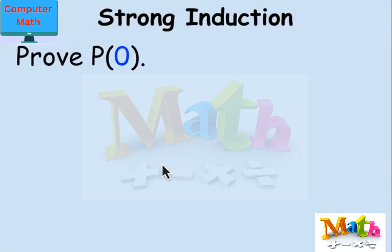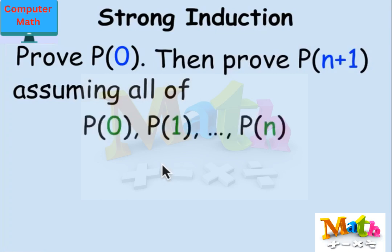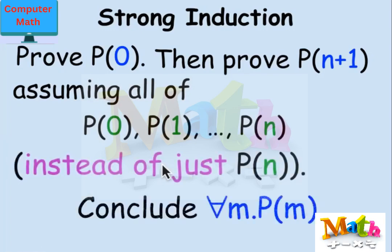But now, in order to prove P of n plus 1 in the inductive step, instead of assuming just P of n as with ordinary induction, with strong induction you can assume not just P of n, but P of 0, P of 1, all of the properties, that all the numbers up through n have the property. And from this, of course, you could conclude that everything has the property, that for all m, P of m.